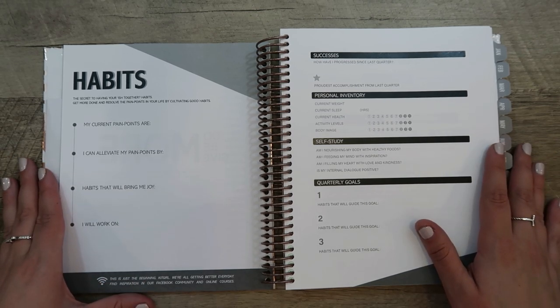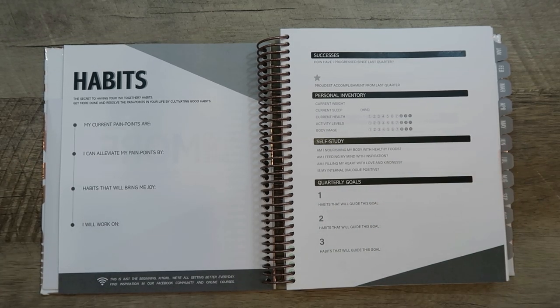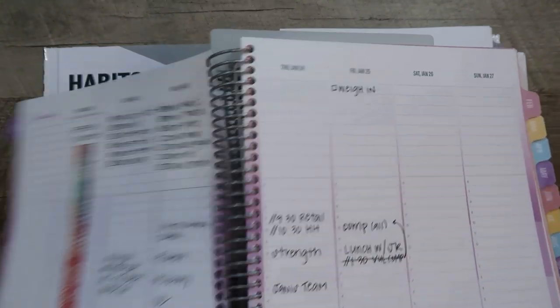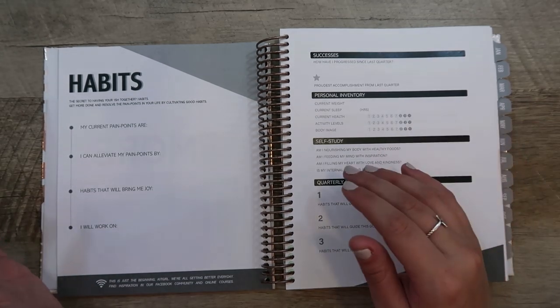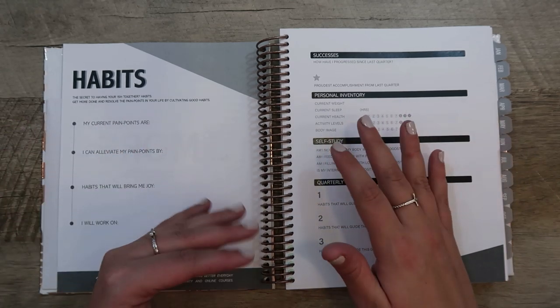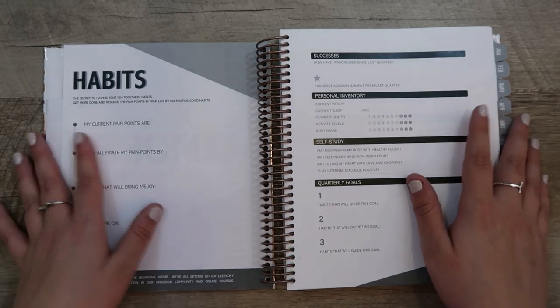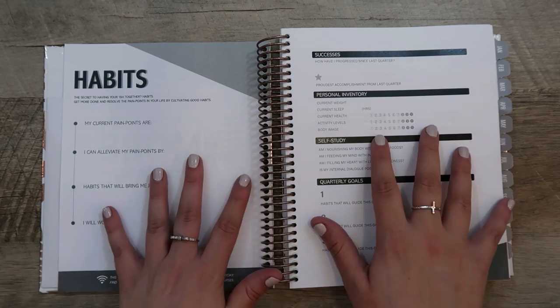And I'm actually very tempted to use this for work. I did use the weekly last year for work for a while, like in the beginning of the year. You can see that I was using it for work, and then I stopped using it for work because I switched roles and then switched to a daily for work. And now I'm in the Erin Condren Deluxe Monthly, which I don't really think is working for me either. So I think I'm gonna try and go back to this in 2020 and see how that works.